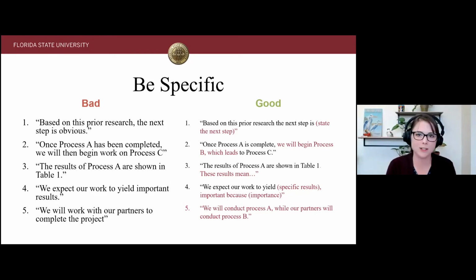"We'll go into the community and work with this school to create these tools." There are some other good ones here. I'm happy to share my PowerPoint at the end. Yeah, so you can go back through here and read all of the examples. For now, I'll just go ahead and move on.